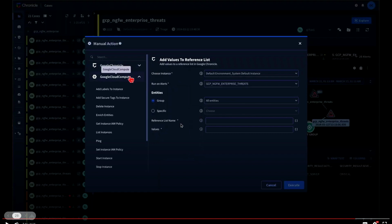For demo purposes here, what we are going to do is take advantage of Chronicle SOAR to take an action and add a tag to that VM, the tag that we referenced, and now block all traffic. But if that's your company policy, you could instead mirror the traffic and take another action. Just a note, this here can be customized. So it's a custom action. You can develop your own code and do whatever you want, basically.